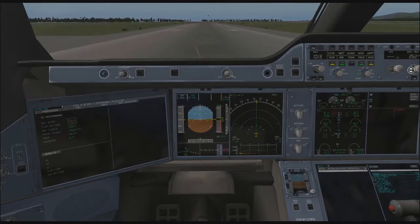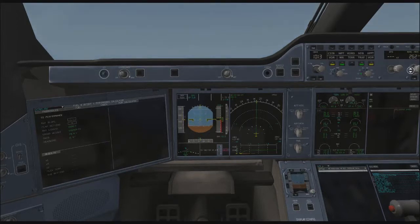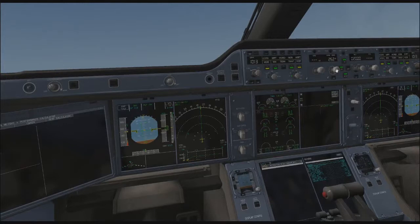We'll rotate about 130. Just 130. Rotate. Positive rate. Gear up. Whoa, so I'm rolling already. Fairly sensitive aircraft for a roll, this thing. Now that's 600 feet, so I'm going to engage autopilot and just engage heading. And we're just going to fly the level off to 2000.